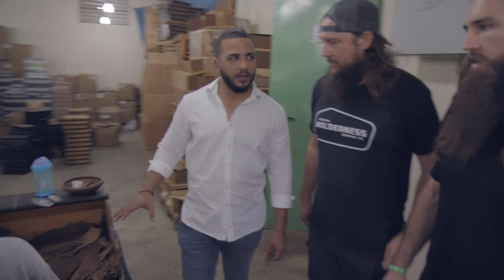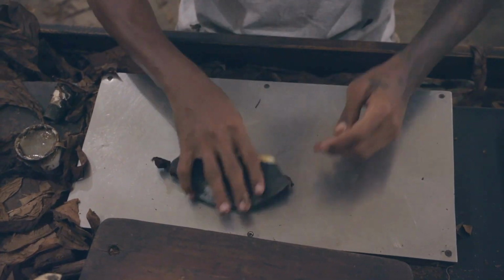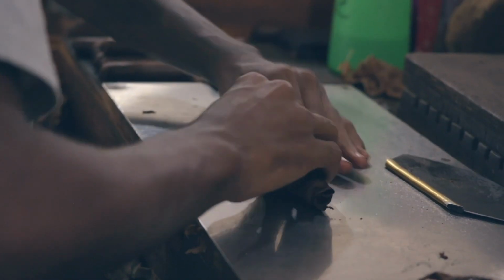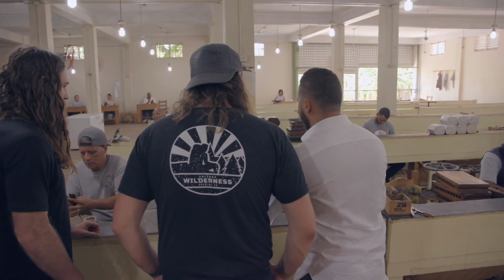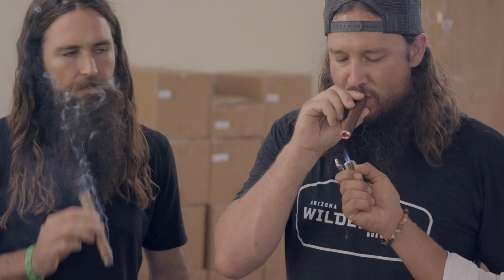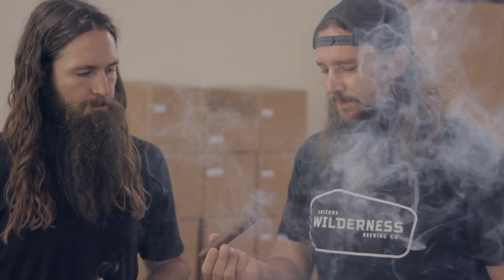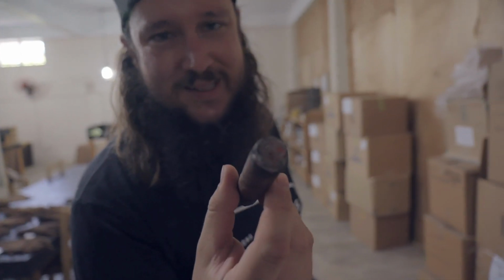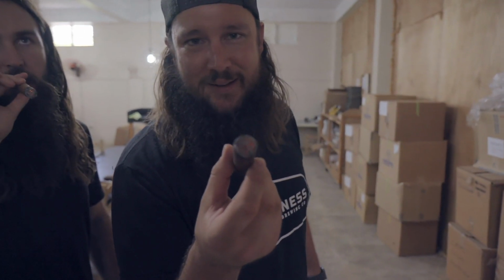This is the rolling process. But everything is done by hand here. All right, so this is how it gets butted up? I would have assumed that's a machine. Wanna try something fresh from the table? That's the freshest possible cigar you could ever smoke. That's a cigar. I've now had a real cigar. This is as fresh as you can get a cigar. You guys back home can't get something like this.